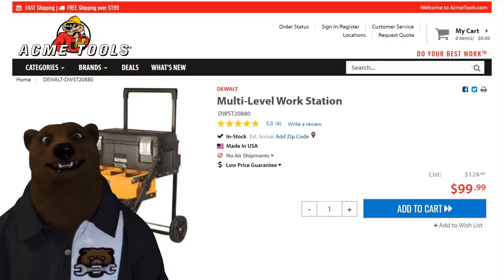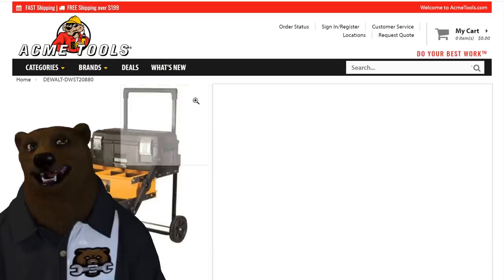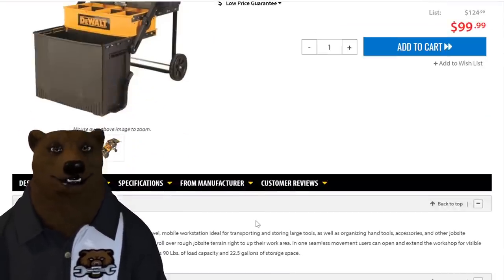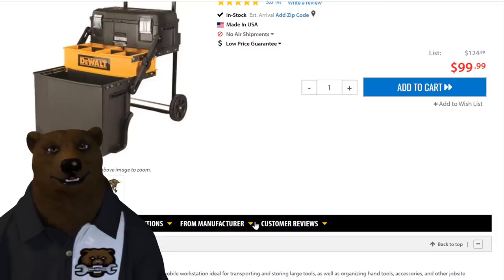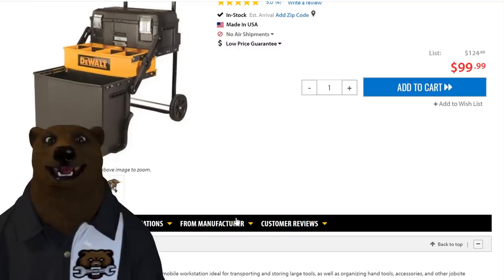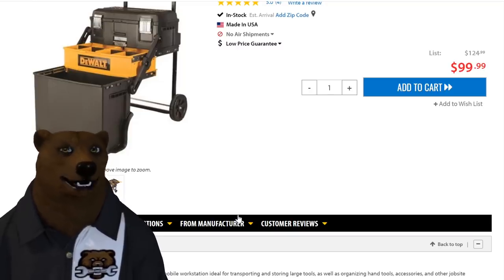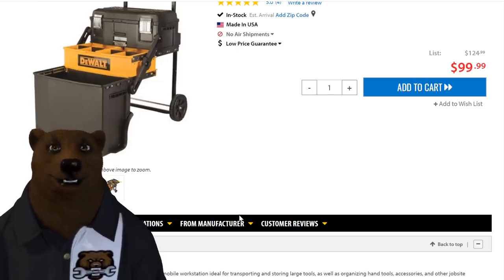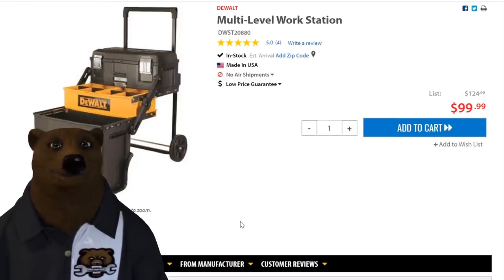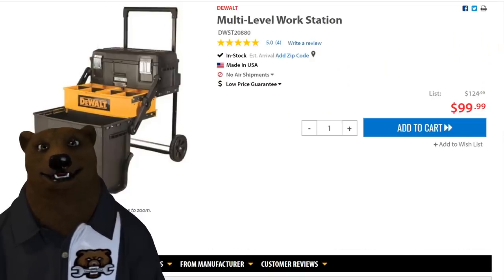All right, now I want to talk about this because, how do I say this? So there's Acme Tools, and I'm not taking a dig at Acme here in any way, shape, or form. So there's this tool. This is what you got to deal with when you're looking at anything from Stanley Black & Decker, because they have so many brands over there. So they get this multi-tier level workstation for $100, right? It's a nice little portable workstation.